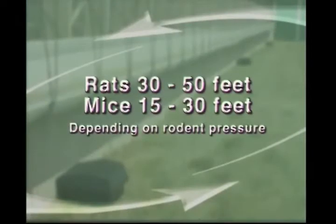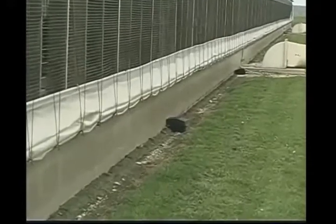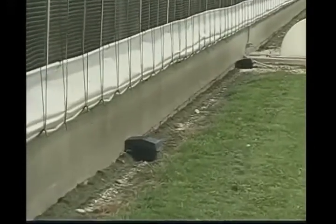Outdoors, one bait station every 30 to 50 feet for rats and 15 to 30 feet for mice is a good guideline, but this number depends on rodent pressure in the area. Place more stations closer together in areas where the threat of rodents is greatest.